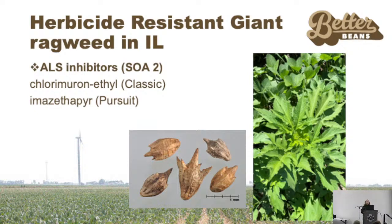We already know we have resistance to the ALS inhibitor, site of action 2, in Illinois. That's been present for a very long time. Classic and Pursuit are the documented products with resistance. But we have not documented glyphosate resistance yet in Illinois. We know that it's present. It's present in all the states around us. It just simply has not been documented.